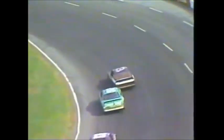Earnhardt is trying to get that coveted short track win at North Wilkesboro Speedway. Earnhardt has won here twice at North Wilkesboro, but he's never won in the Holly Farms 400. Both of his wins came in the spring race here, having won back in 1986 and, of course, last year in '87, both in the spring.